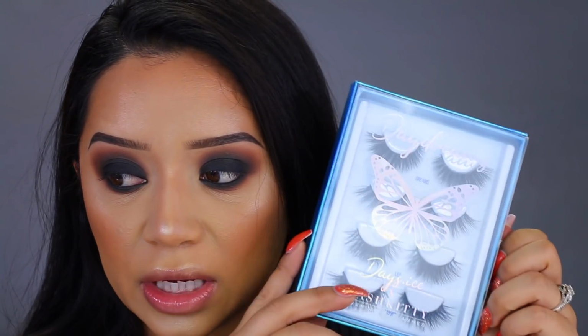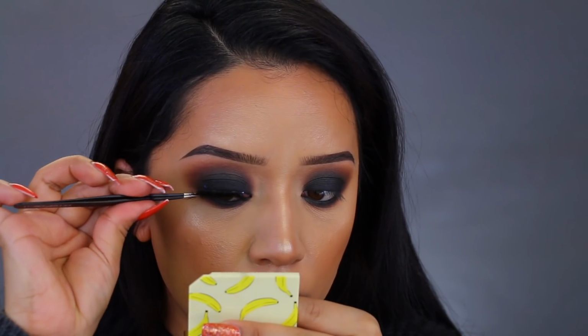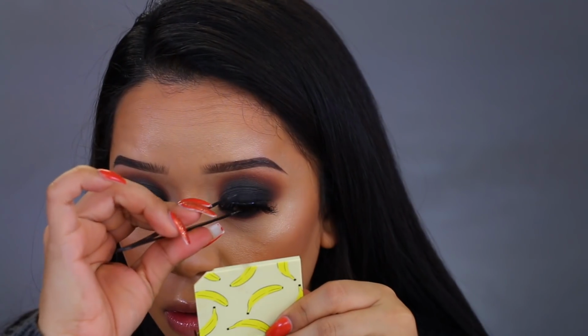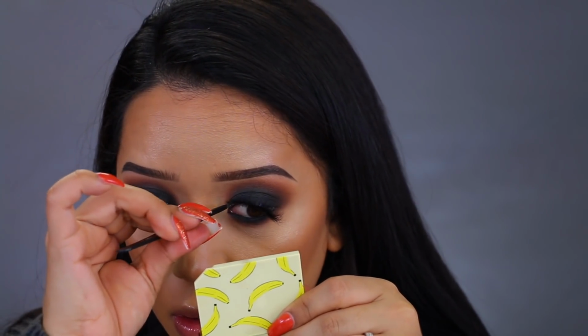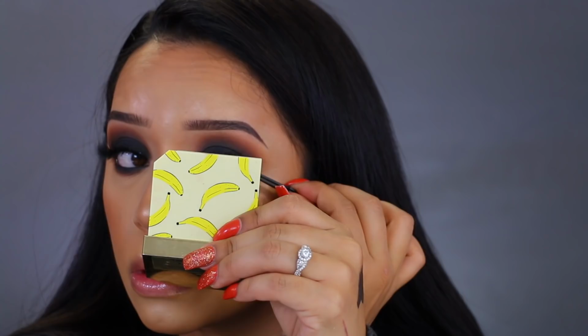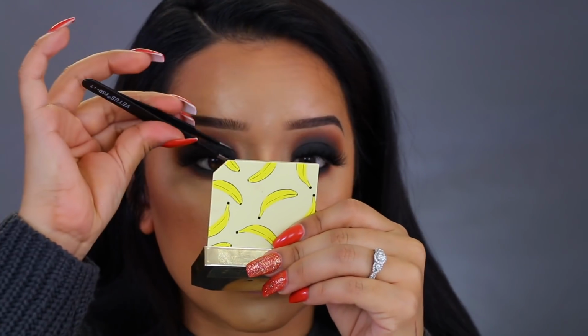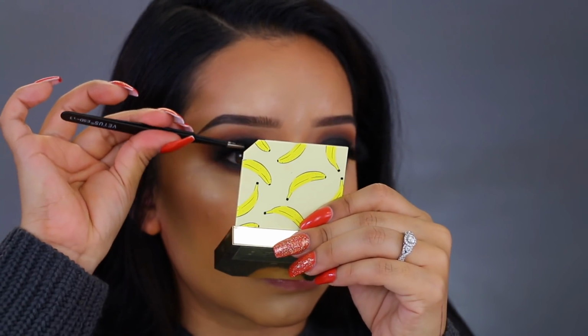Okay, you guys, so let's finish off this first look. We're just going to pop on some lashes. I'm just going to take these that I have. These are a lash collab with Lash Kitty, and I think I'm going to take either Dreams, Leo, or 1998. I will let you guys know which ones I choose. We're going to pop these on, and that'll be the end of look numero uno.